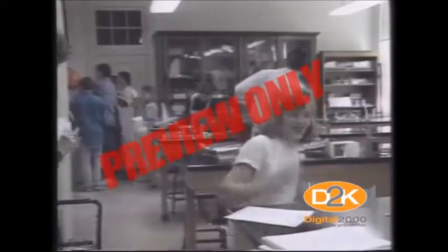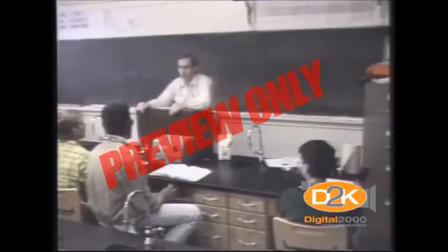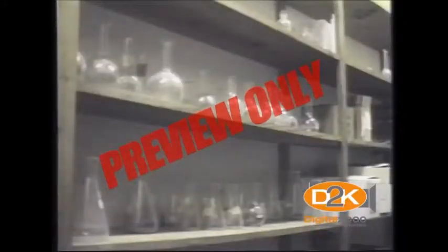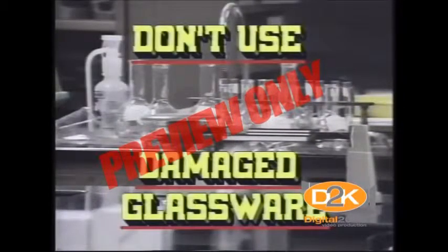Naturally, there are chemical aprons and other protective equipment, but you'll learn from experience and your teacher when and what to wear for each experiment. This equipment won't do you any good if you don't use it. Glassware in labs can be particularly hazardous. Don't use broken, chipped, or badly scratched glassware.